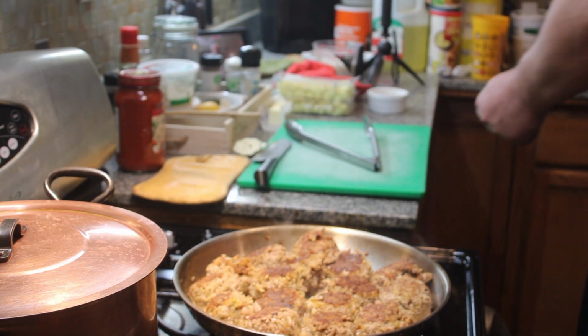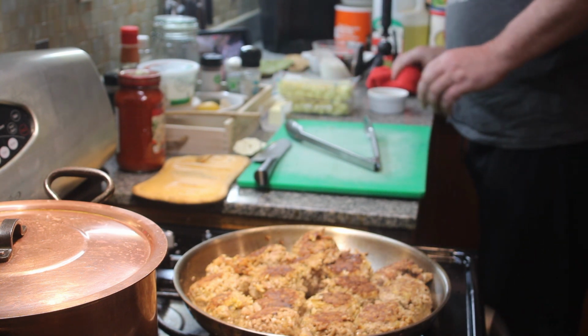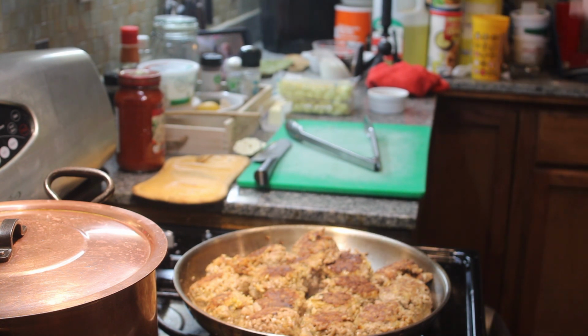Check on your garlic. Make sure everything's fine there. Now when we start getting our garlic ready to go, we've got two things that we're looking for. We're looking for a nice golden brown crust on top, and they will start to extrude themselves from the bulb. So you'll have garlic that will be pushing up out of the bulb itself.